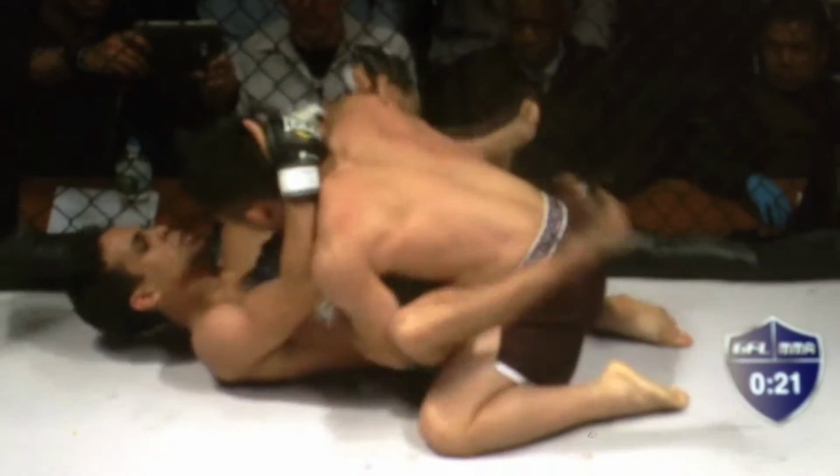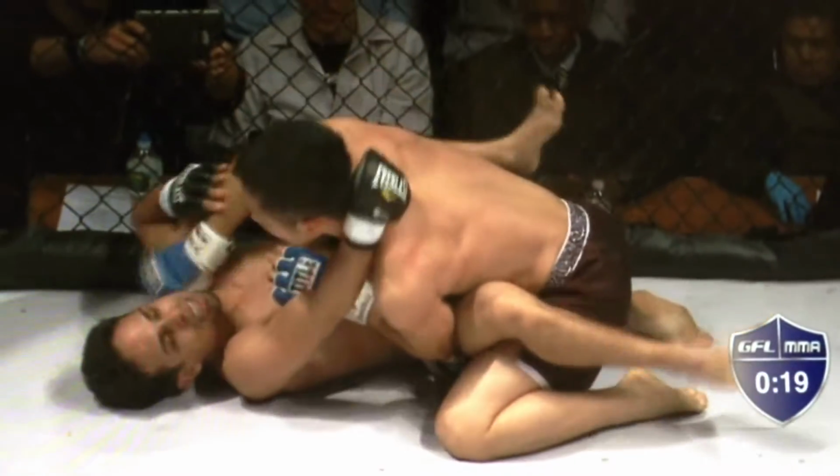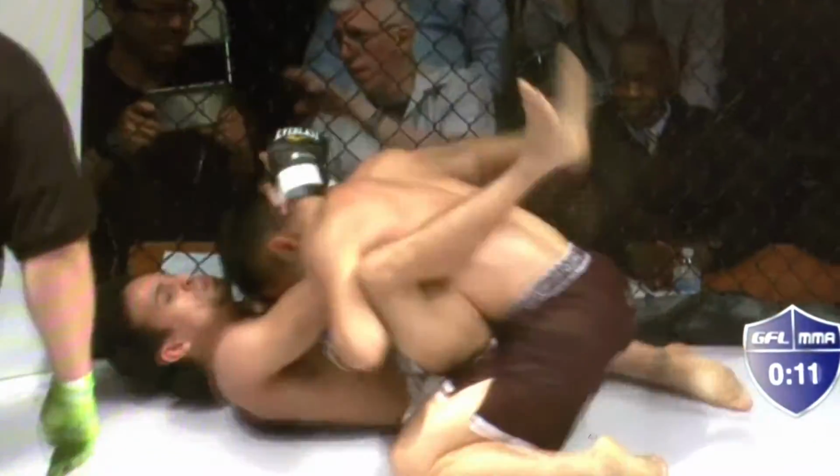Usually BJJ is so dominant on the ground. I love it when you see the mixtures in there, some of the more exotic techniques that aren't used quite as frequently. Yeah, Ishikawa has a long traditional martial arts background, but he looks just as good as anyone else with the ground and pound. He is tagging him.